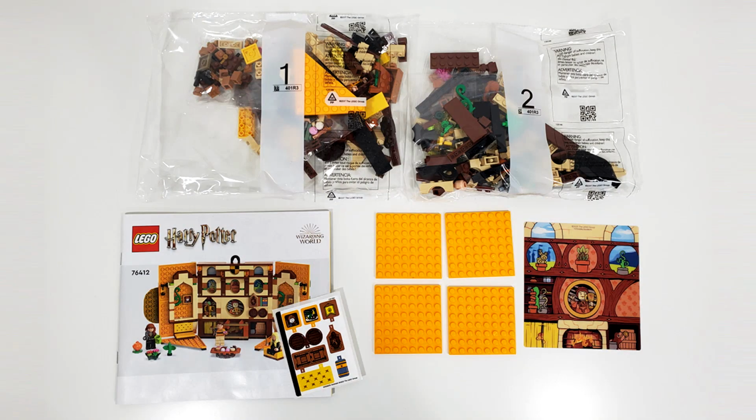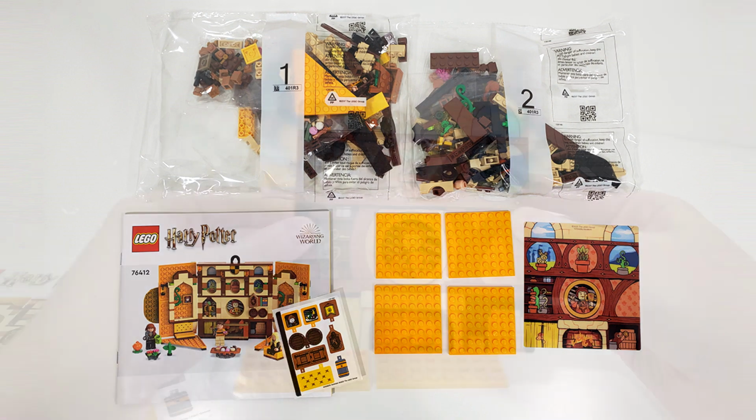Just like our other sets, inside the box you get a total of 2 numbered bags, 4 loose plate pieces, your lenticular background, as well as your stickers and instruction manual.